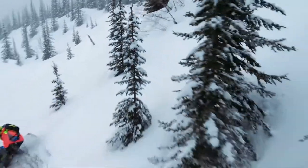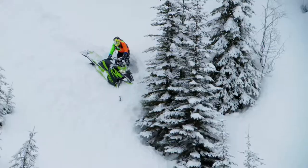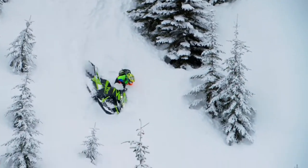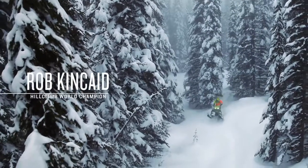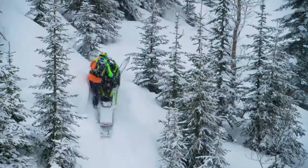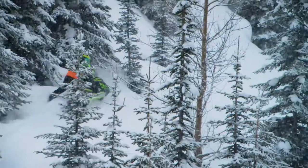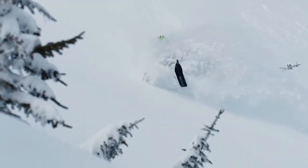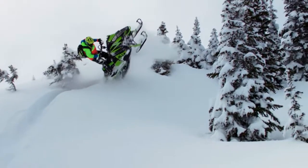You don't see very many sledders, you don't see any tracks. It's just you and that moment of being in the backcountry. Just you, the powder, the snowmobile, it's surreal. You're hitting these wind drifts, you're side hilling. It just makes me feel like I'm on top of the world and just as close as I can get to heaven. It's just unbelievable how cool it is out here.